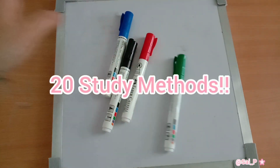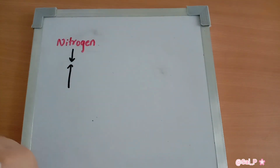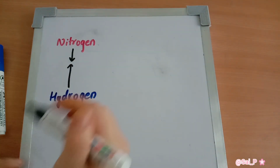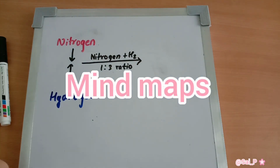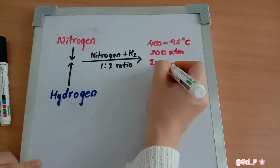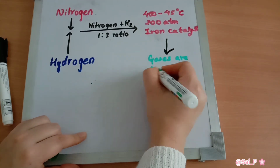And today I'll be showing you 20 study methods that you can use. So the first one is one of the most popular methods, that is using mind maps. It works by creating associative connections between concepts, and this makes it much easier to see the links between ideas.